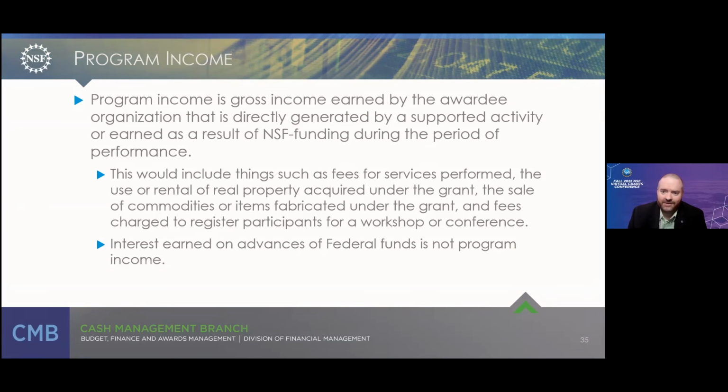Just to give you a quick snapshot of it, though, you might be asking yourself, what is program income? It is gross income earned by the awardee organization that is directly generated by the activity that is being supported by the NSF grant. This would include things such as fees for services performed, the use or rental of real or personal property acquired under the grant. If your grant is fabricating commodities of some sort and you're selling those, the proceeds of those sales would be considered program income. However, interest earned on advances of federal funds is not considered program income, and the payments or the reimbursements you receive from your submissions via ACMS, so those reimbursements for the grant funding you're spending, that is not considered program income.